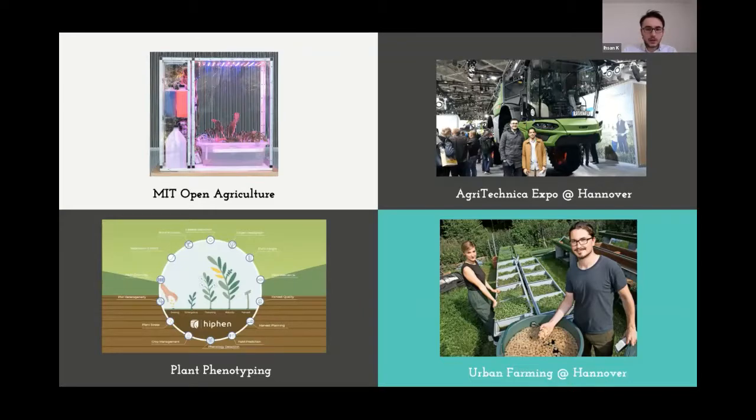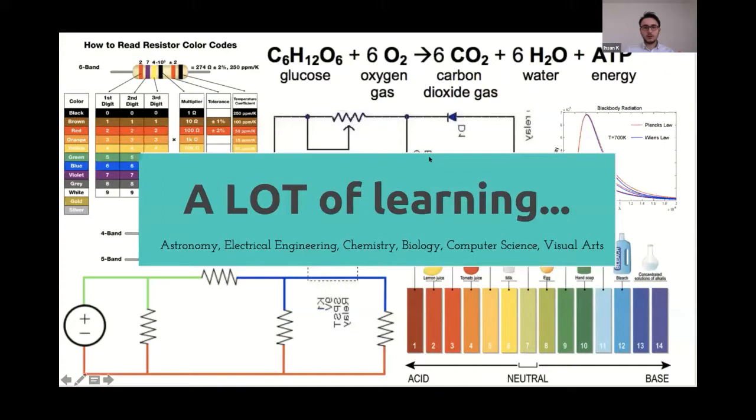Later on, we visited Agritechnica Expo in Hanover, where many industry players came to showcase their products. We exchanged ideas with them, and we saw the talk of the industry. During our visit, we came across a company called Hyphen, and their disease detection system that was using machine learning was particularly interesting to us. We also found MIT Media Lab's Open Agriculture project with their food computer, and their model of transportable hydroponics was really fascinating.